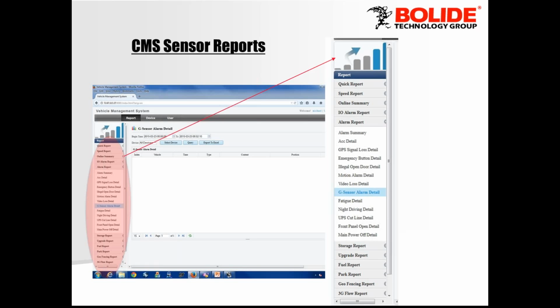Then you have a whole alarm report section on its own. Summaries, GPS, like we talked about, a panic button, the emergency button if it's been pushed, if the door's been opened when it's not supposed to, video loss, G sensor, fatigue. If the person starts to swerve, it'll give you a report back of how long they've been driving at night. The DVR does have a UPS capability, so if the UPS cuts out, it'll give you a report. Power, main power is another important one. Storage report, how much data you have left on your device.